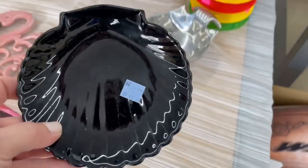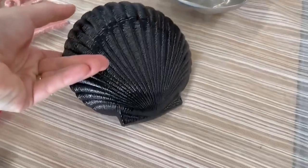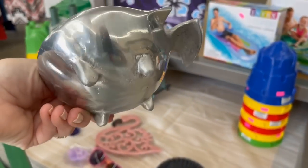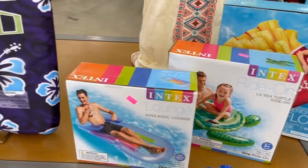And this scallop shell in black is striking, and that would be a dramatic addition to a seaside table or perhaps a soap dish. And this actually is a chip and dip. There is a larger piece missing that sits on top of. I've seen that a lot at Goodwill stores.